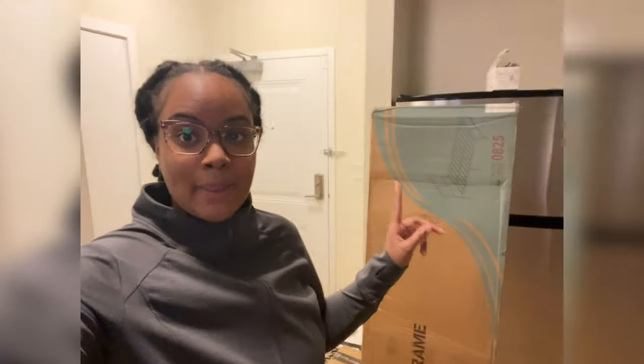I ran out of memory on my memory card, so I'm filming on my iPhone. But I just pulled in my bed frame package, two Amazon packages, and whatever this is, and my nightstand. I pulled all of that in myself with a dolly. I would just like to give myself a round of applause. I can't believe I just did that.